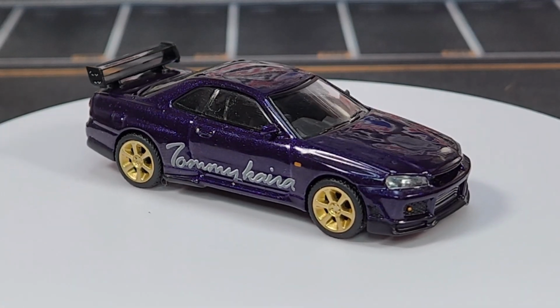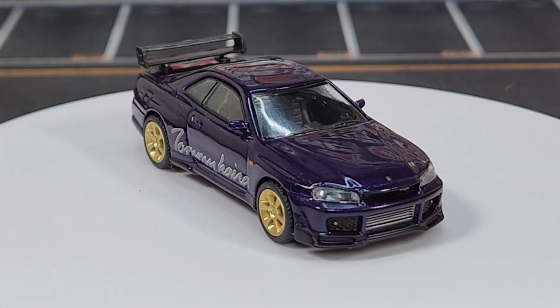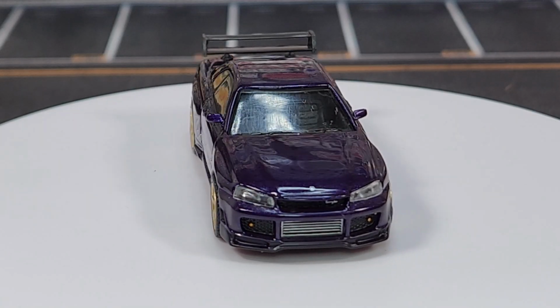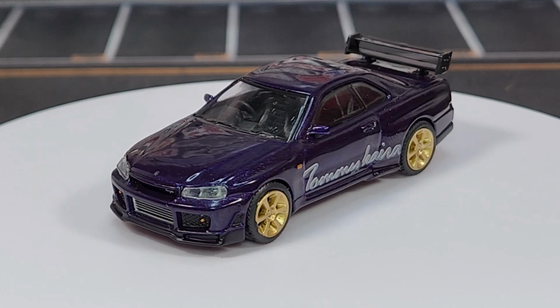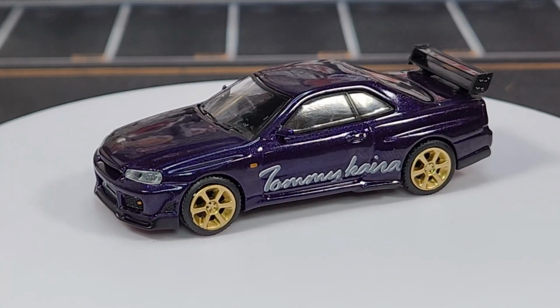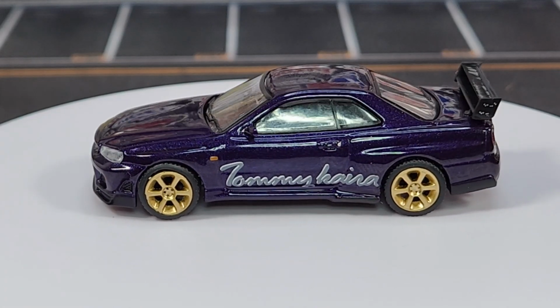The wheels look fantastic on this one in gold. Big Tommykaira on the side. There's your front mount intercooler. Got a custom splitter on the front, part of the Tommykaira package. The double stacked wing in the back is also very interesting.